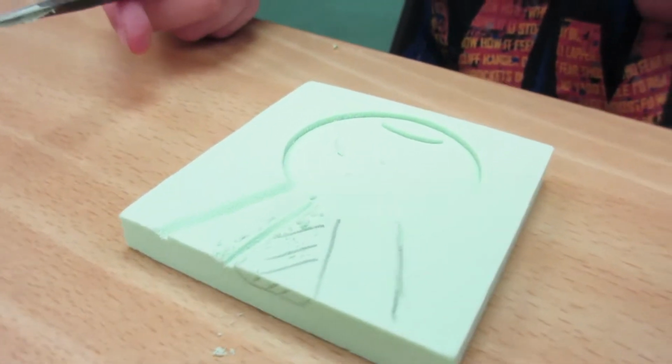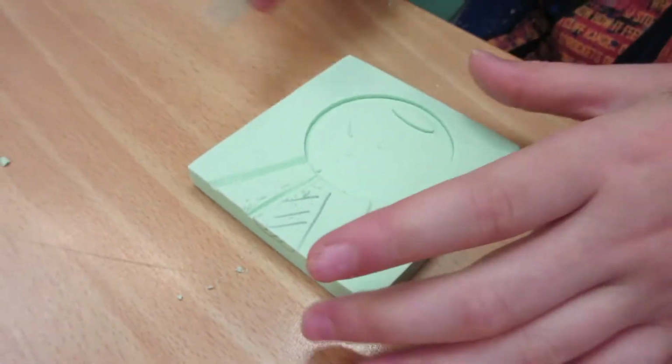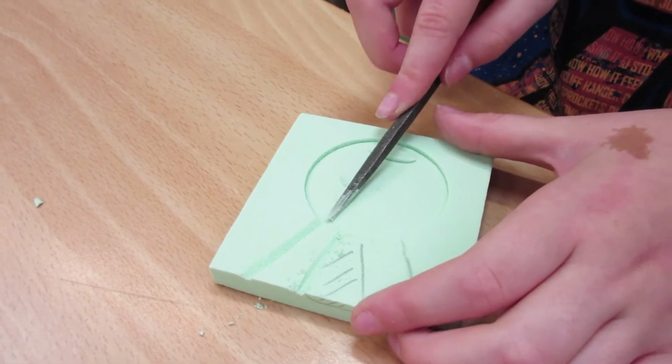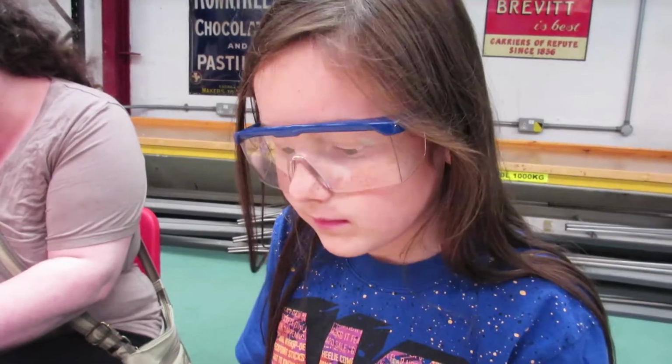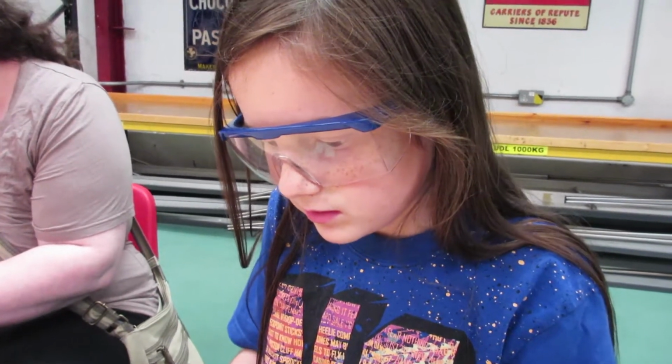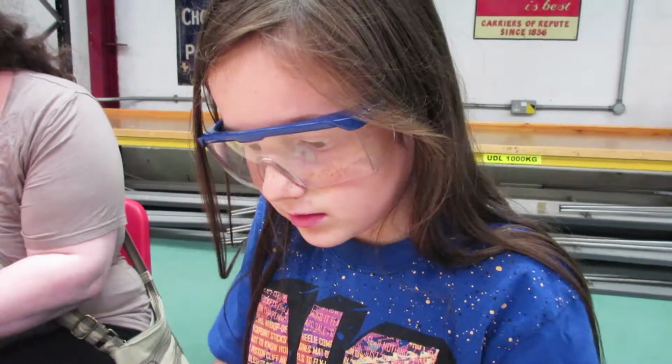Yeah. It's like styrofoam. So you're making a styrofoam cast, okay, and you're going to put your own little design in there, and we're going to cast it in pewter, aren't we? What's that? It's a metal. Yeah.